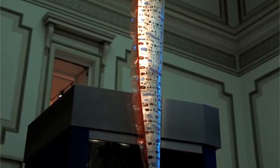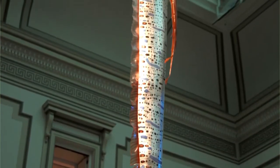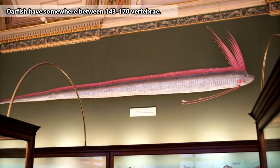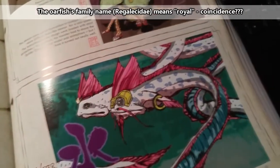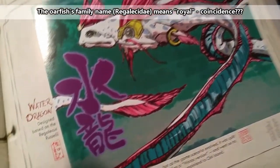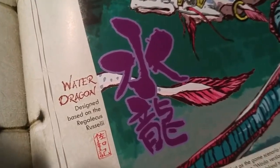Oarfish don't have scales, anal fins, or swim bladders, but they do have long dorsal fins that run the length of their bodies. The first few rays of these dorsal fins are elongated and stick far above the oarfish's head. These often appear red or pink in color and are part of the influence behind the water dragon's design from the game Okami. At least, that's what our official complete works book says about it.